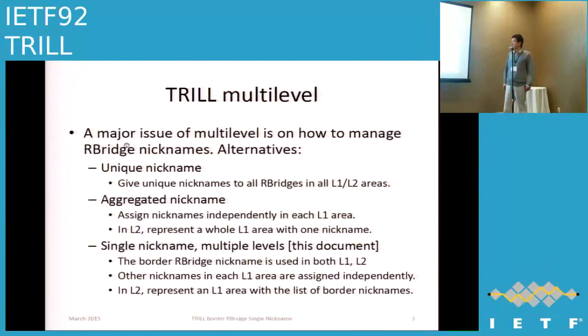This document specifies the third solution. In this solution, the border RBridges use a single border RBridge nickname for both L1 and L2. For the non-border RBridges in each L1 area, the nicknames are assigned independently, just like the aggregated nickname solution. While in L2, each L1 area will be represented with a list of border RBridge nicknames.